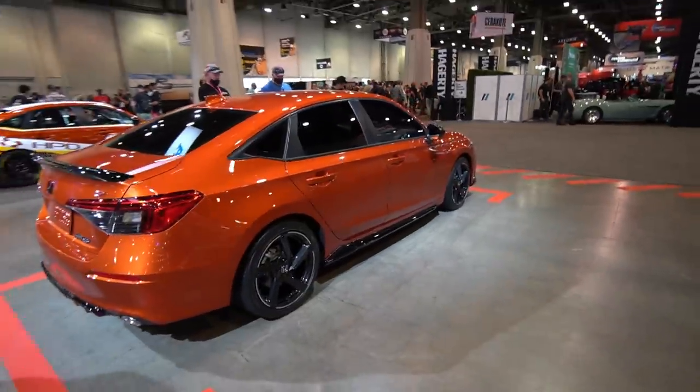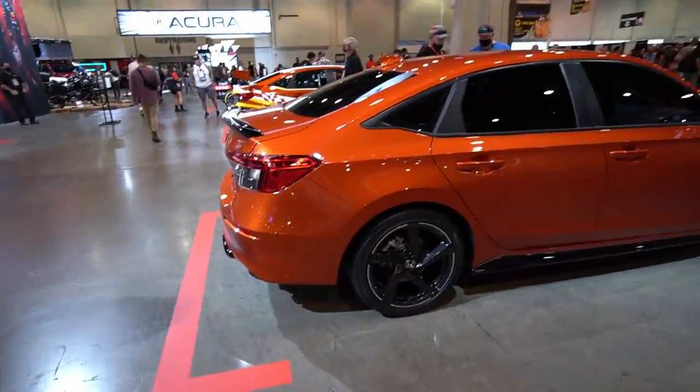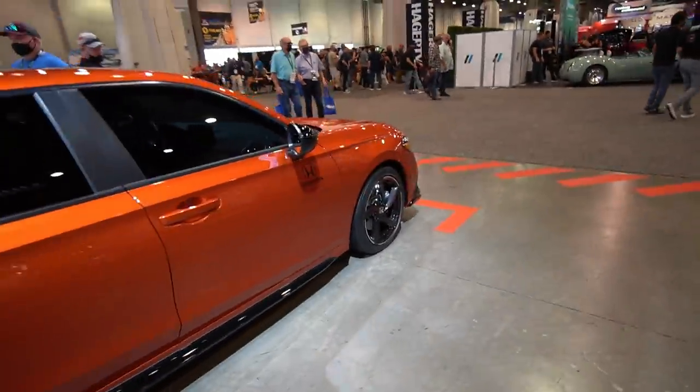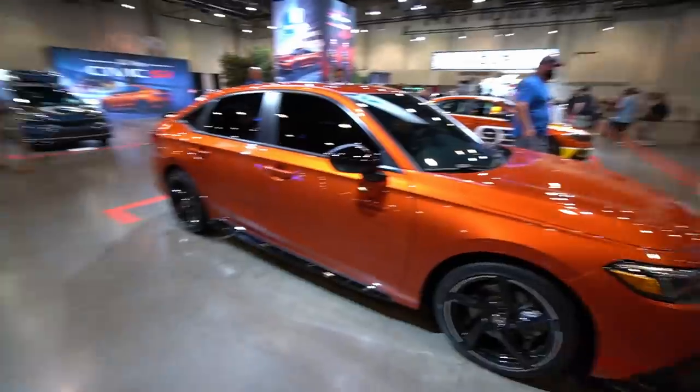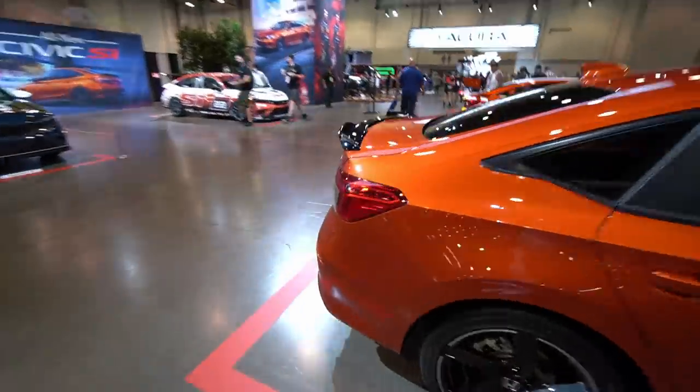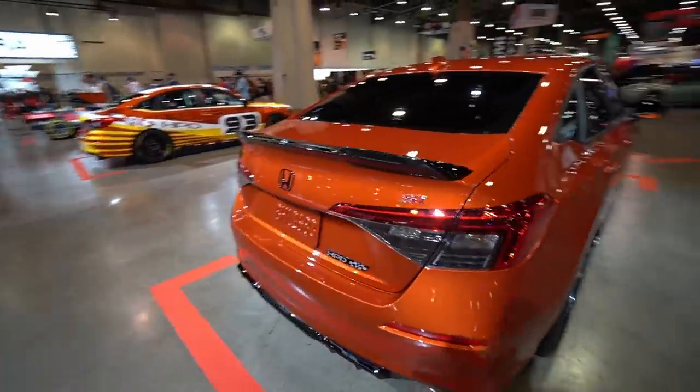The evolution of the Honda Civic Si is... Yeah, you notice how I have no words for it. I don't even know what to think. So I used to own a 1999 EK Honda Civic. EX, not Si. I wasn't balling. And this is what they look like now. I don't even know how I feel about it.